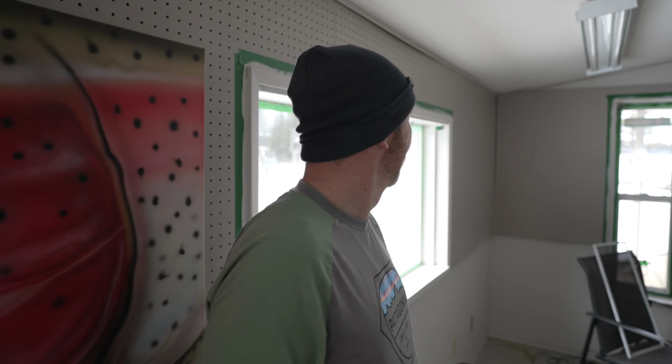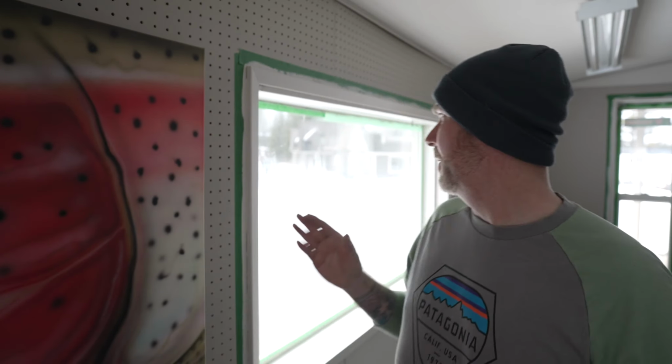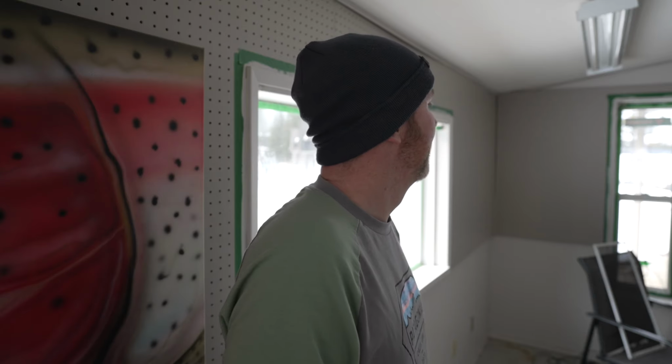Yeah, so far so good. I mean, the layout feels right. It's not too big in here, not too small, just enough to conduct proper check-in and out business and admin stuff like that, and a good profile of, like I was saying before, where you can see what's going on from here, but not be that guy.